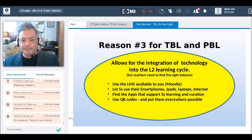Number 3, it allows for the integration of technology into the second language learning cycle. A lot of teachers might have some problems with technology, but for me, I'm required to use Moodle at the university that I teach at, and I do use Moodle for my private language school. So whatever learning management system you have available to you, use it, because TBL and PBL really help to integrate that and get students going online and collaborating with one another. I allow all my students to bring in their smartphones, their iPads, their laptops. Internet is always available to us, and this helps to integrate technology in another way as well.